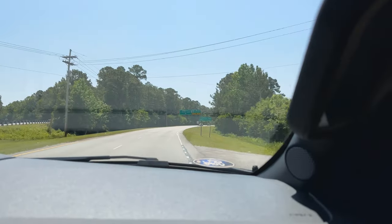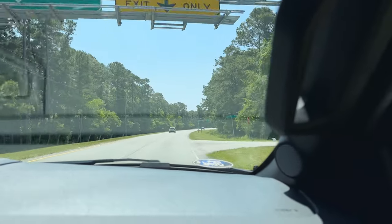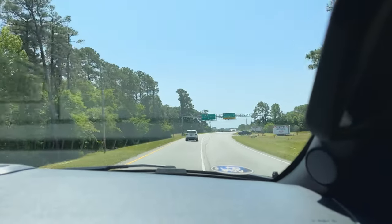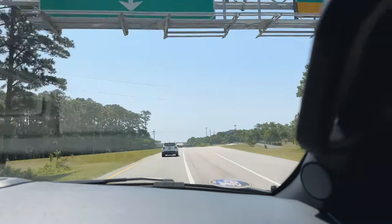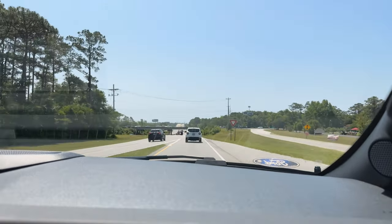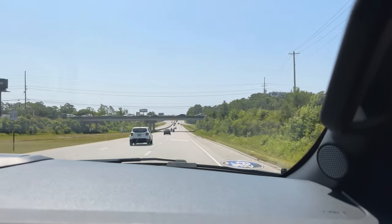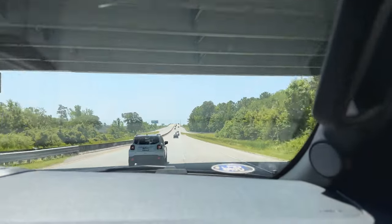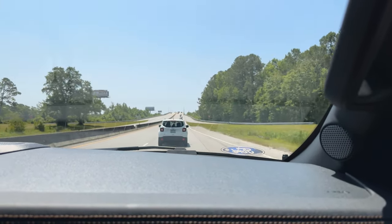Here we are. We're getting on 17 south. There's a couple motorcycles. I believe this is the first weekend of Bike Week. I think Bike Week spans this weekend, next week, and next weekend. I think that's correct. I guess I should probably have double-checked that before we started recording, but we'll see. If we see a huge amount of motorcycles, then that'll be verification for that.